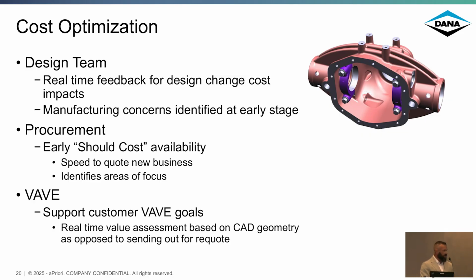So now in our process, we utilize a priori, as it was mentioned, as a fourth quote. So when a part is being sourced or resourced or changed, it's presented to the leadership team with the supplier quotes, the internal plant pricing, and an a priori should cost. Are they aligned? Are they way off? Should we be making this somewhere else?